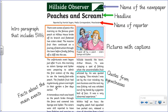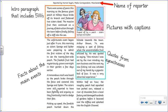Then the rest of the text just goes through the main events that happened. It gives the reader some facts about the main events. They don't need to know the unimportant things, they just want to know what happened.